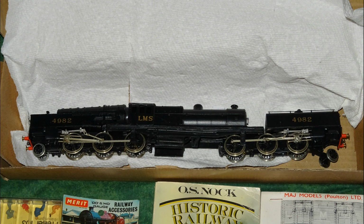This is, of course, a model of an LMS Beyer-Garratt locomotive. These were massive, articulated 2-6-0+0-6-2 locomotives, built for the LMS by Beyer-Peacock to work heavy coal trains. A model of this class was recently released by Helgen, raising the profile of the class amongst modelers.